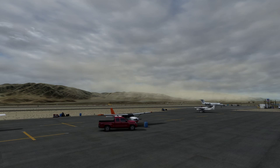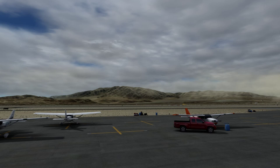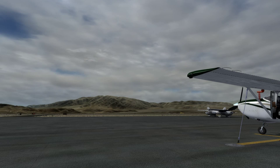One of the nice features of KTNP is a sandstorm which blows through randomly every 15 or 20 minutes. When looking towards the source of the sandstorm, one can see kind of a pretty intense blob of sand, but it really looks good when you look at it perpendicularly. Here it is dying down and conditions returning to normal.